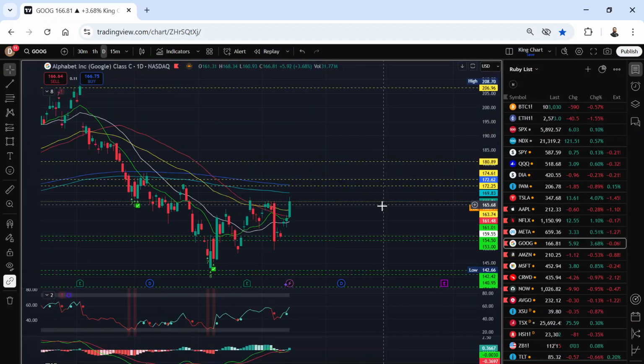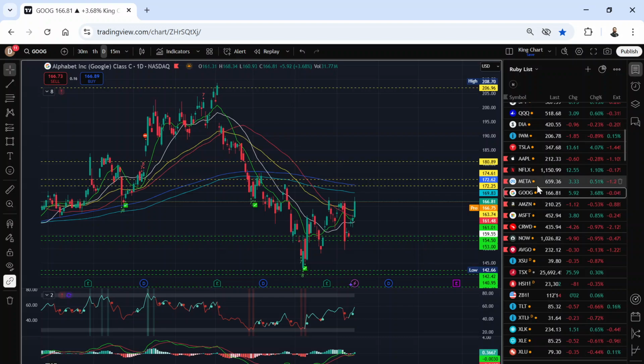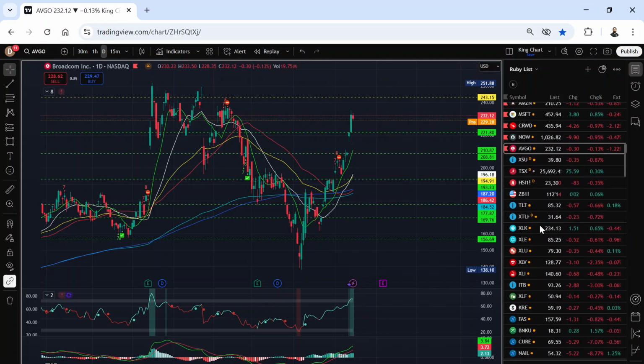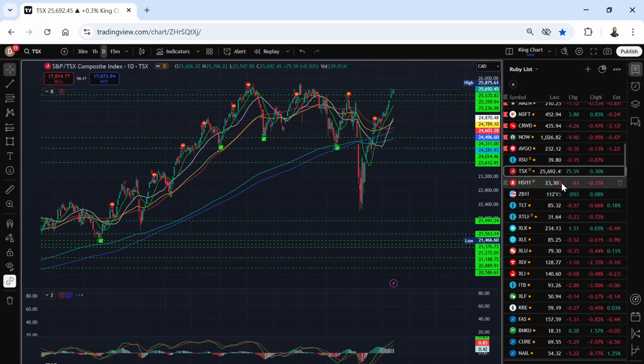Other than that, Google is interesting, made a new high slightly yesterday, but still did not close above that. So let's see if it continues there. And what else is interesting? Amazon is already at a massive gap up. AVGO is down slightly. Maybe we'll try to flag here and then go higher. We'll keep an eye on that. Toronto Stock Exchange new highs, nothing to say here.